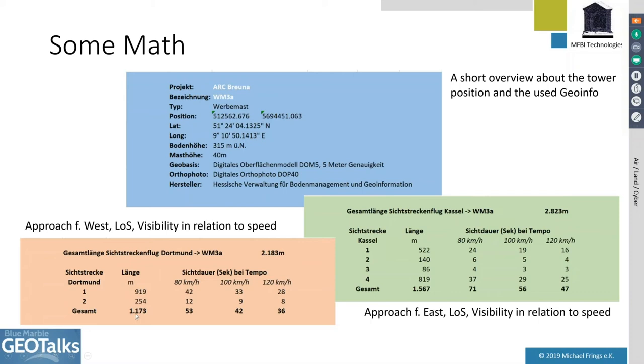is viewable on 1.1 kilometers, and at a speed of 80 kilometers per hour, which is the normal speed for a truck in Germany, the truck driver can see it properly during 53 seconds. At 100 kilometers per hour, it's 42 seconds, at 120 kilometers per hour, 36 seconds. And now you can estimate the Porsche driver maybe 15 seconds. Well, but that's the problem with driving too fast.